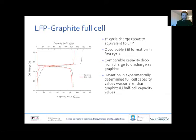The slight difference we see from the half cells is we don't get this highly repeatable capacity value from the discharge potentials. We do see a slight loss from further irreversible capacity loss that we see within the graphite electrode. And across multiple cells run here, the standard deviation was actually lower than that of the graphite cell.